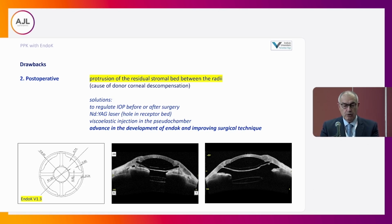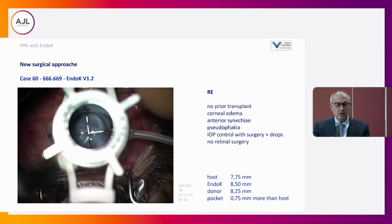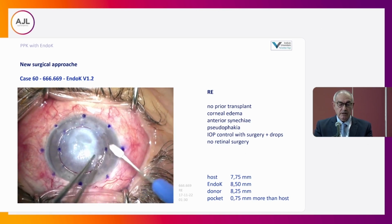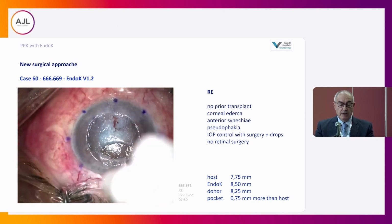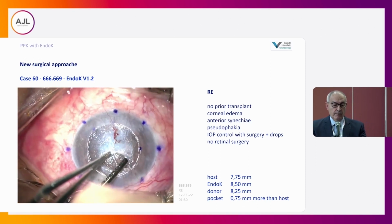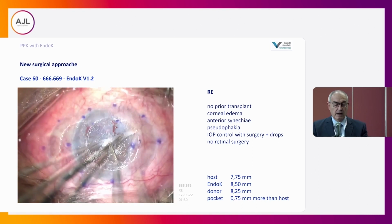We can see the evolution of this idea in this video. This is a patient with no prior transplant, corneal edema, without new vessels, anterior synechia, pseudophakia, intraocular pressure controlled with surgery and drops, and no retinal surgery. The most important changes in the technique you can see in the slide.